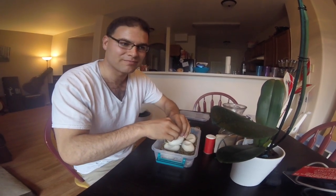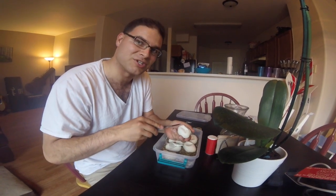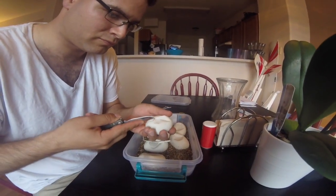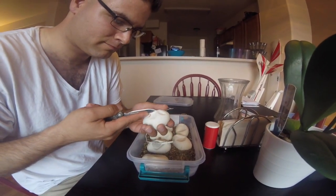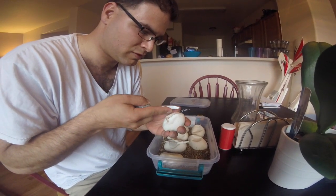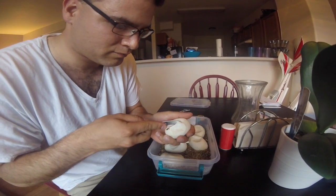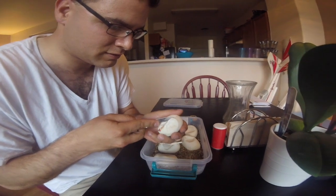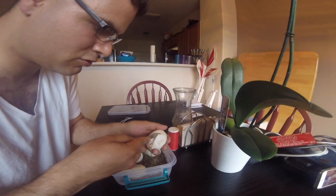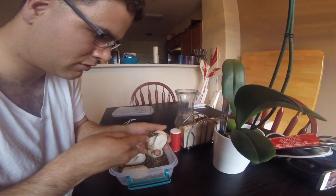Let's see what we've got. You can move camera, you can do whatever you want, whatever looks like a good shot. Go the other way a little bit. The last time that I had a clutch with these guys, it was three lemon blasts, two pinstripes, and one pastel. Let's see what we've got this time.